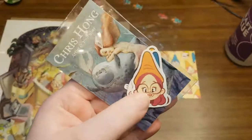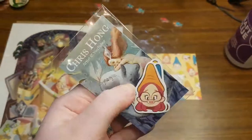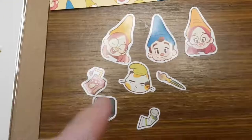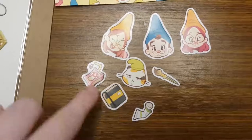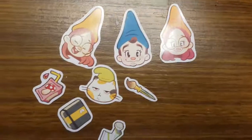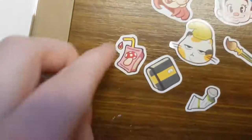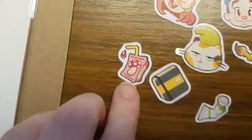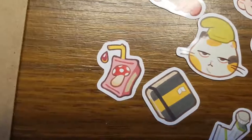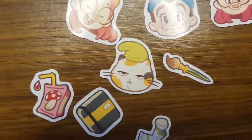And these little stickers are so cute. I love stickers. So many more stickers than I thought. Look at them. They're so cute. Oh, and the mushroom. Oh, I love this one. I love the little mushroom juice. He's a little shroom.